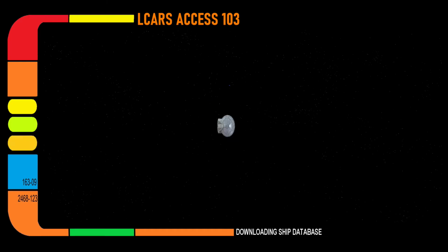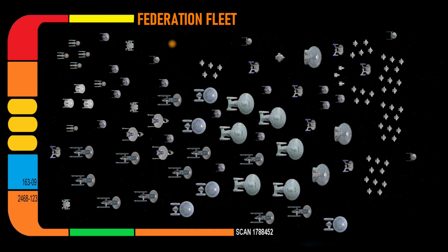Please keep in mind that the scaling might be off in this representation from our perspective, but we're looking at a three-dimensional battle with a two-dimensional view. It should also be noted that this video represents ships we saw early in the Dominion War, and a few designs we saw later may be missing.